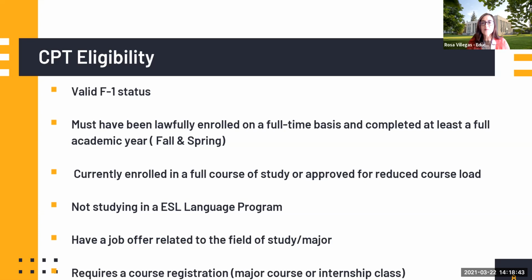For example, something like a humanities major. I don't think any of the classes to earn the associate degree in humanities requires students to do field work. But that doesn't mean you don't have the opportunity to do an internship and apply for CPT, because now we have the internship class. So as long as you meet the requirements for the internship class, then you can register for the class and you will be able to do the fieldwork internship.